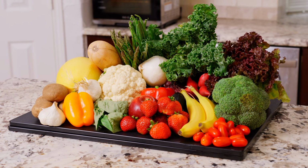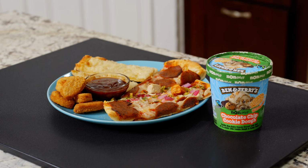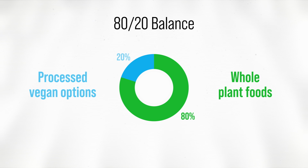My diet is centered around nutritious whole plant foods, but I also enjoy vegan pizza, ice cream, tortilla chips, and other treats now and then. For me, an 80-20 balance, 80% whole foods and 20% more processed vegan options, is a sustainable, enjoyable approach that helps me look and feel my best. In other words, you don't need to be a whole food plant-based purist to be healthy. Just aim to check off the layer 1 boxes to the best of your ability and stick with a way of eating that you truly enjoy.